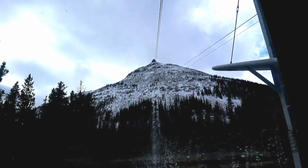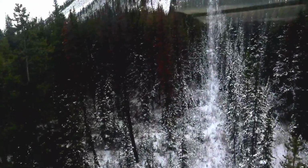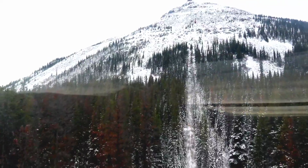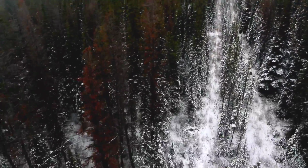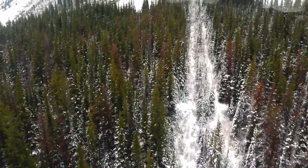So here we go. There's the push, and that's the release. And that's about as close as we get to a roller coaster, folks. That's good. So now if you look off to my immediate left, you'll see the other set of cables. If you follow them up the mountain and behind me, you can now see our other car coming down.